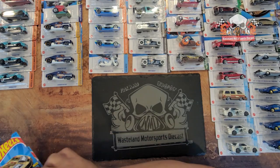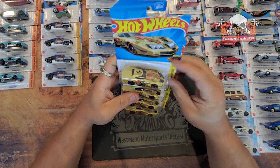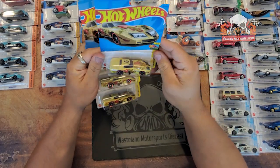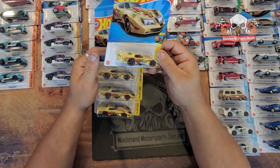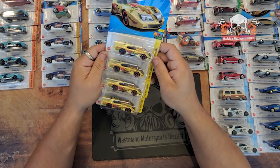Next in the art cars is the 76 Greenwood Corvette. And I mentioned in the unboxing video just how beautiful this car is. I mean, it's just a gorgeous paint job, and it doesn't look terribly garish. It doesn't look artificial. This is something I would see on a Corvette of this class, maybe as a vinyl wrap, and I really like that.